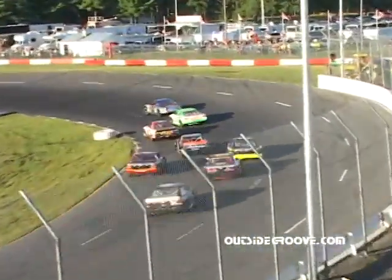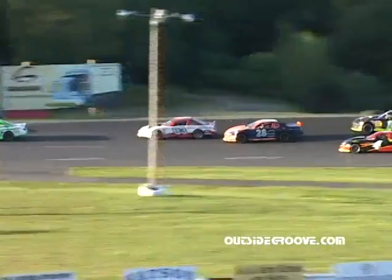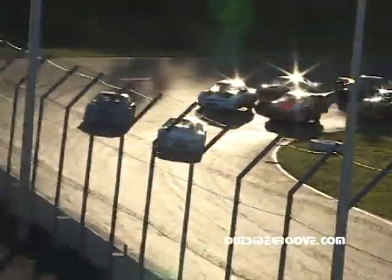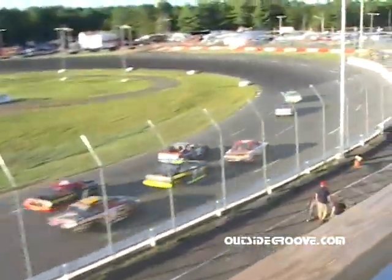Down on the inside, it's the 4 of Brandon Atkins. On the outside, it's the 18 of Sean Duquette. And trying to find a way around all of them is the 19 of Jamie Bigor. Here comes the 3 of Sullivan, bidding for the lead in turn number 3. Danny Sullivan's down to the inside of Dave Raptoy in the number 21, and the 3 car will have the lead at the line. Danny Sullivan shows the way.